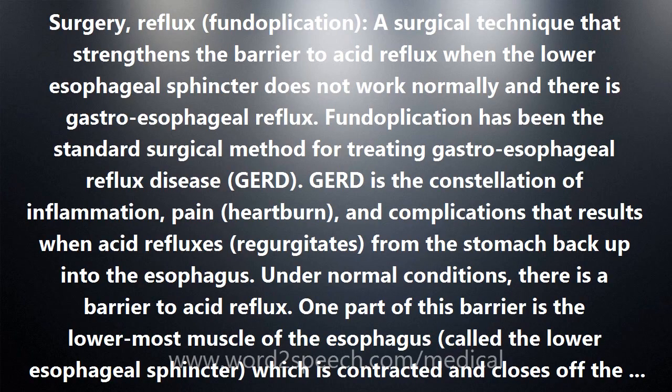Fundoplication is a surgical technique that strengthens the barrier to acid reflux when the lower esophageal sphincter does not work normally and there is gastro-esophageal reflux. Fundoplication has been the standard surgical method for treating gastro-esophageal reflux disease, GERD.